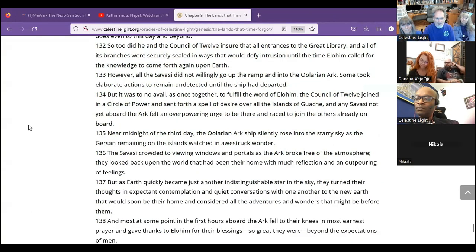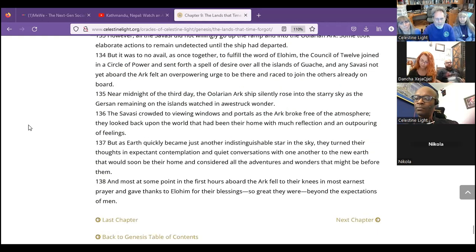However, all the Sabasi did not willingly go up the ramp into the Eularian Ark. Some took elaborate actions to remain undetected until the ship had departed. But it was to no avail, as once together, to fulfill the word of Elohim, the Council of 12 joined in a circle of power and sent forth a spell of desire over all the islands of Guachi, and any Sabasi not yet aboard the Ark felt an overpowering urge to be there and raced to join the others already on board. Near midnight of the third day, the Eularian Ark ship silently rose into the starry sky as the Gerson remaining on the islands watched in awestruck wonder.